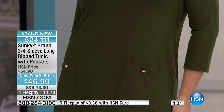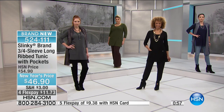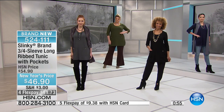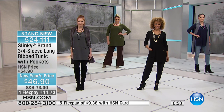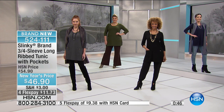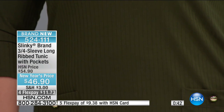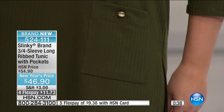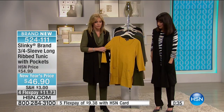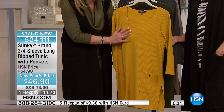So pretty. First tunic we've ever done with pockets. So much fun. Love the detail of the gold buttons. Can we get a close-up of the ribbing? Because I think it's such a beautiful rib. Poor boy, dimensional, it adds texture, it makes your tunic look so expensive, maybe on a lighter color. If we can come back to us for a second, we can show the ribbing. Look at that detail. It is just breathtaking.